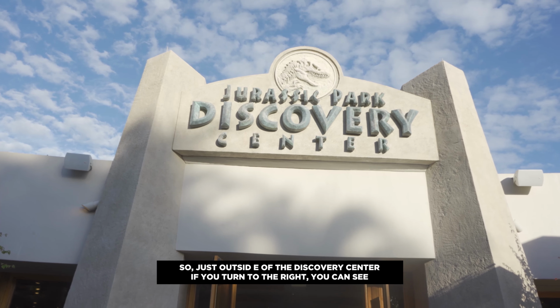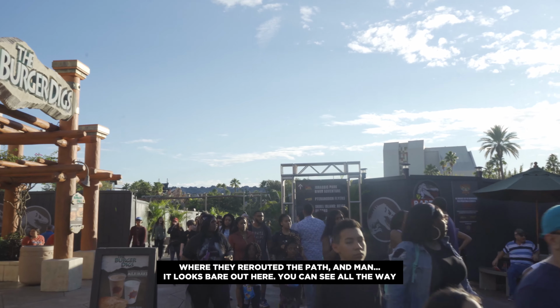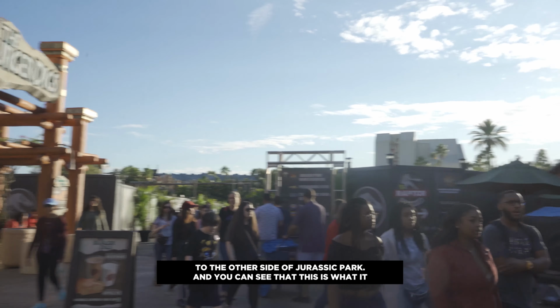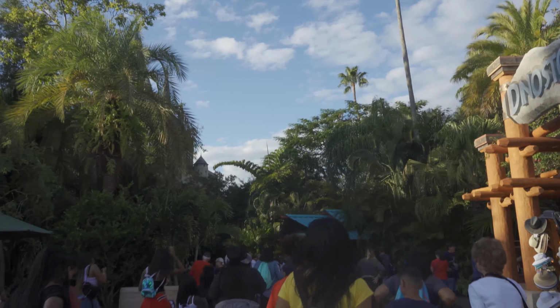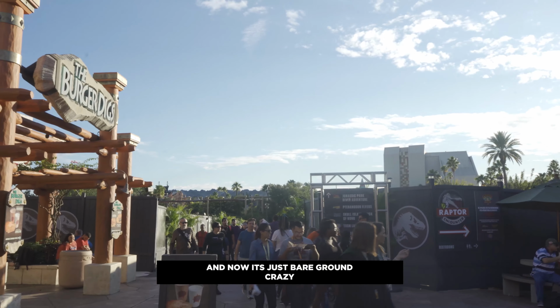So just outside of the Discovery Center, if you turn to the right, you can see where they rerouted the path. And man, it looks bare out here. You can see all the way to the other side of Jurassic Park. And you can see this is what it used to look like with all the trees. And now it's just bare ground. Crazy.